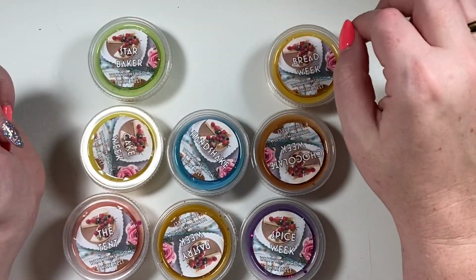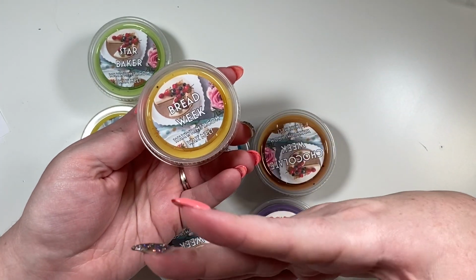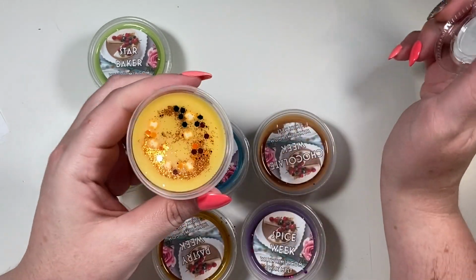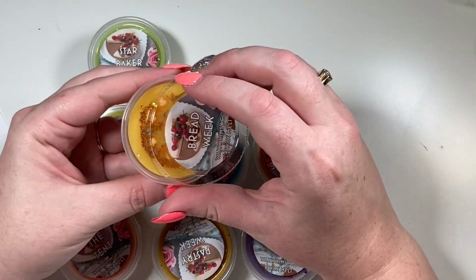So then next we have Bread Week, which is our favorite. This is a combination of warm fresh baguette, melty butter on a doughy, properly baked loaf of bread. And it's just a nice buttery loaf of bread.